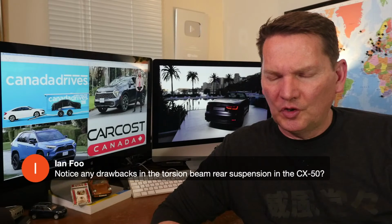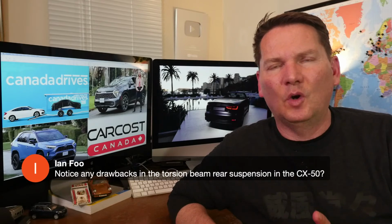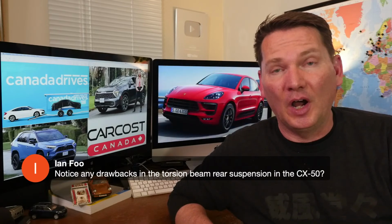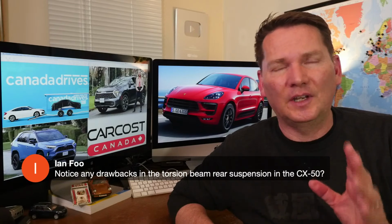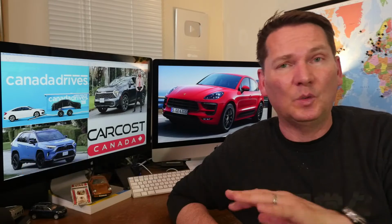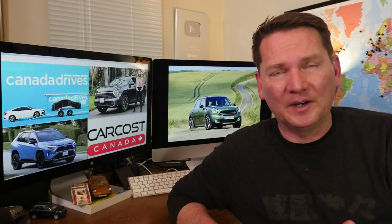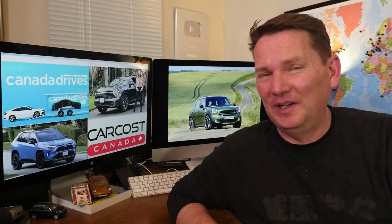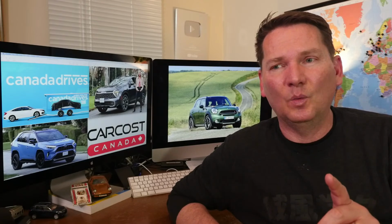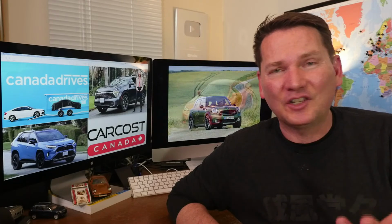Notice any drawbacks in the torsion beam rear suspension of the CX-50? No, I don't. Listen, if you told me to drive that car and asked me what the suspension was, I couldn't tell you if it had independent or not. And I used to be a real stickler for this, and I do still prefer an independent rear suspension if I had my choice between two. Independent rear suspension, in my opinion, is better, but they're getting really good now with the torsion beam rear suspension. Do you know who also does a really good job with it is Volkswagen with the Jetta. It used to have independent rear suspension, then they went to the torsion beam, and it's actually really good.